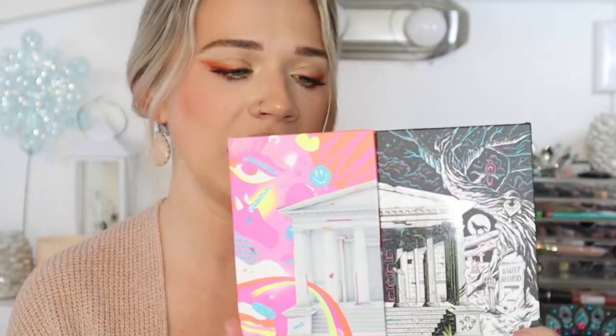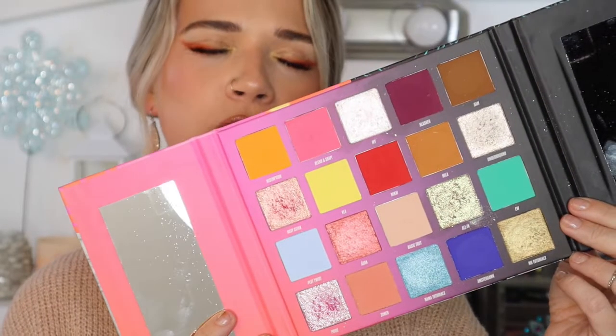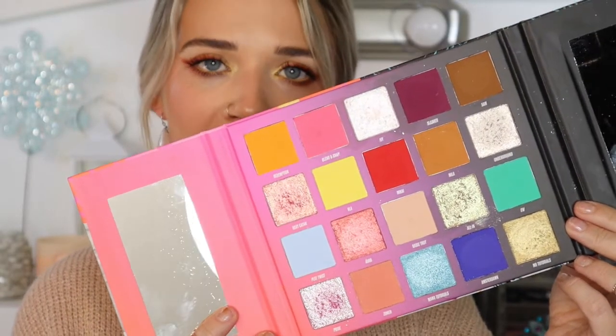Number 5 is my Nikkie X Beauty Bay palette. I really love the concept behind this palette as well. I think it's really cool. I do really like Nikkie's tutorials. I think she's an incredible artist, and I was really excited to see this. In this palette, there is a huge variety of different looks you can create. I really love the versatility that this eyeshadow palette gives me.